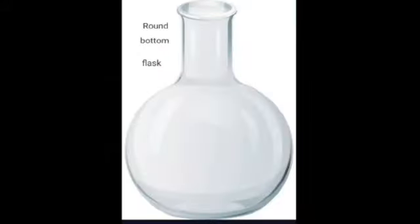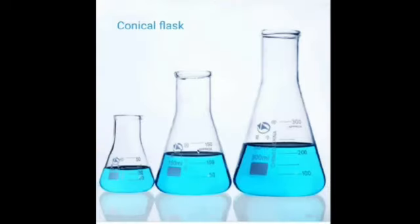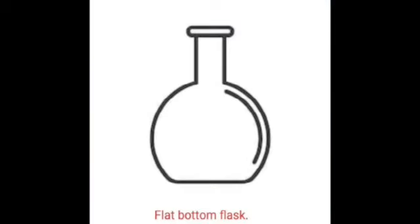Third is flask. We have three types of flask in the lab. The first one is round bottom flask. It has a round base and this is the only flask used for heating. Second is conical flask. It is used for mixing the liquids. Third, flat bottom flask. It is used for mixing or stirring the liquids. It should not be used for heating.